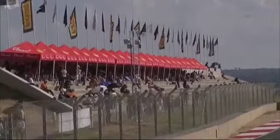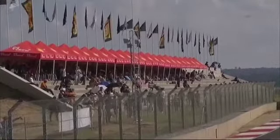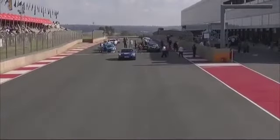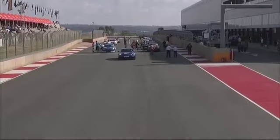There you go. See, the PA's working. Yeah, the PA system's working. We've got a new PA system here at Kyalami, by the way. There's only certain places that have got it, but they are working frantically to get the whole circuit PA'd by the time we go to Bike Festival and the next big events here at Kyalami. So they are definitely working in the right direction.